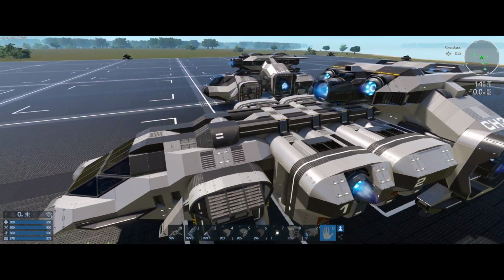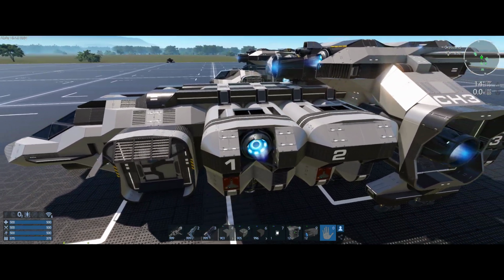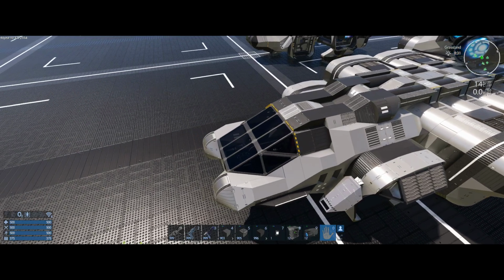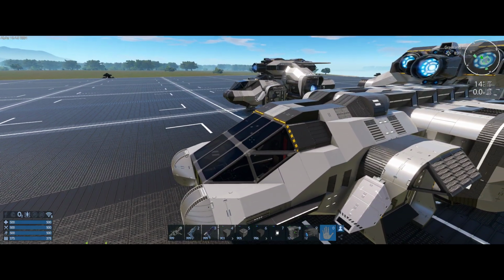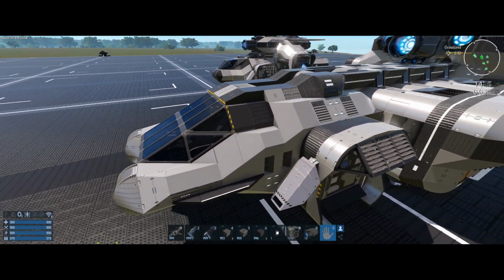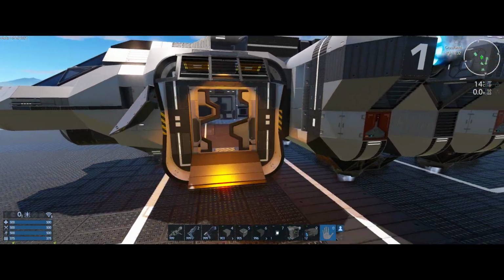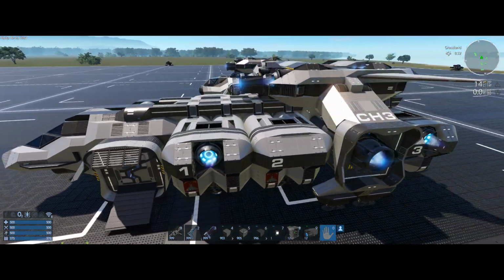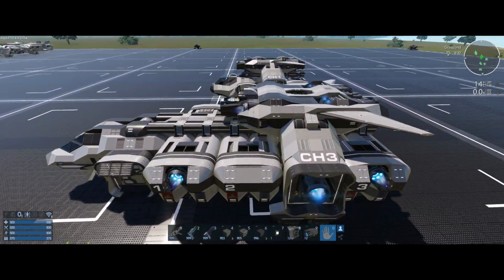This one was the more fleshed out version, which was bigger and did not comply to CPU, with an enclosed cockpit, which I did like the enclosed cockpit better, especially for a transport ship. Same side doors, pretty much the same interior as the other one, but a more fleshed out version.